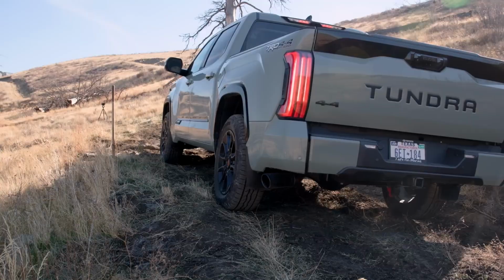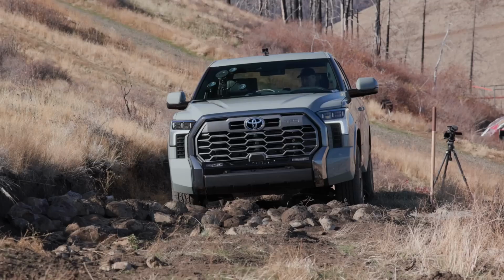Problem number 10 with the 2024 Toyota Tundra. Miscellaneous issues that you might want to know about. While the Tundra is a great truck overall, some owners have reported a few quirky problems that don't quite fit neatly into the previous categories we've discussed.